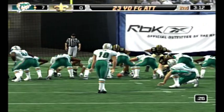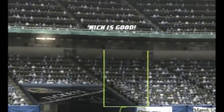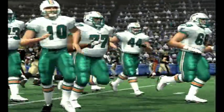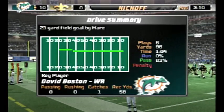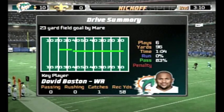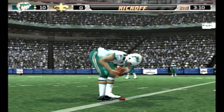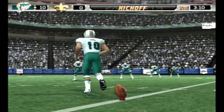This will be a chip shot. And it's up. The kick is good. That field goal puts them up by double digits, a 10-point lead. And so the drive downfield stalls and ends with a field goal. They couldn't get that final push through the red zone, but their kicker came out and made sure they got at least some points on the board.